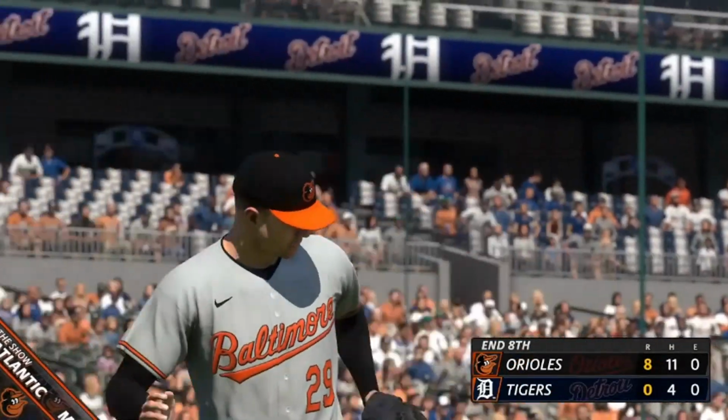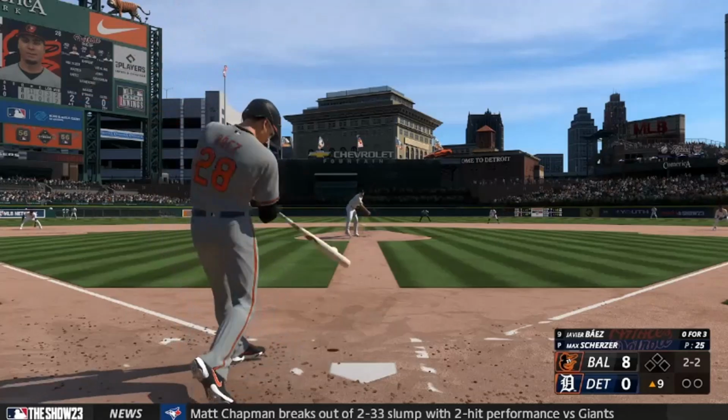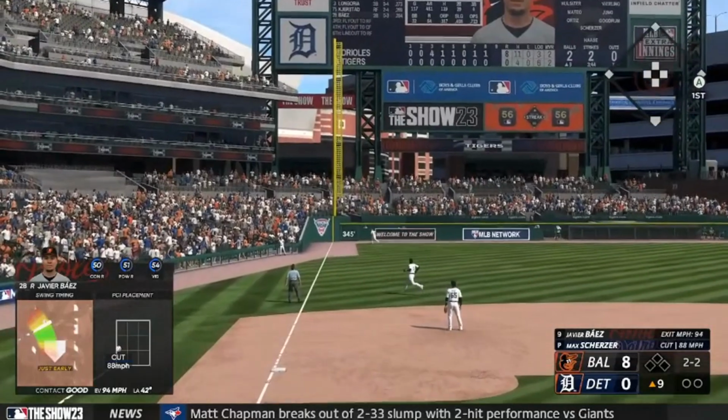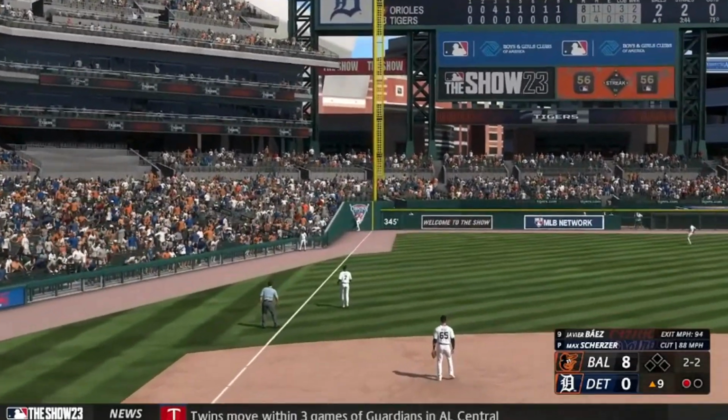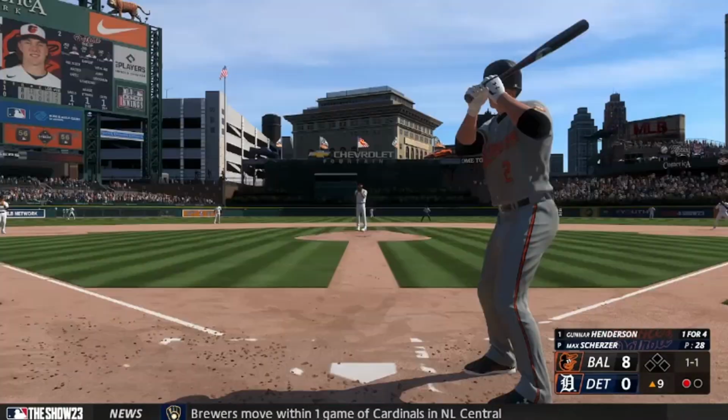Still 8-0 here. Now top of the 9th, Javi Baez looking to do something against his former team. Drives that one deep to left. That one's back. Nico giving chase, foul territory. And a very deep fly out there for Javier Baez.